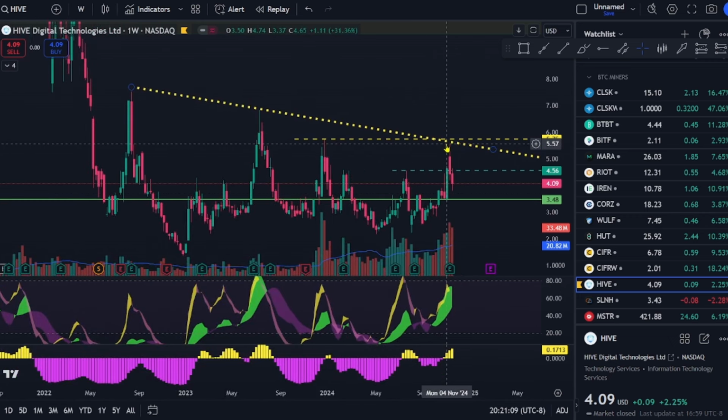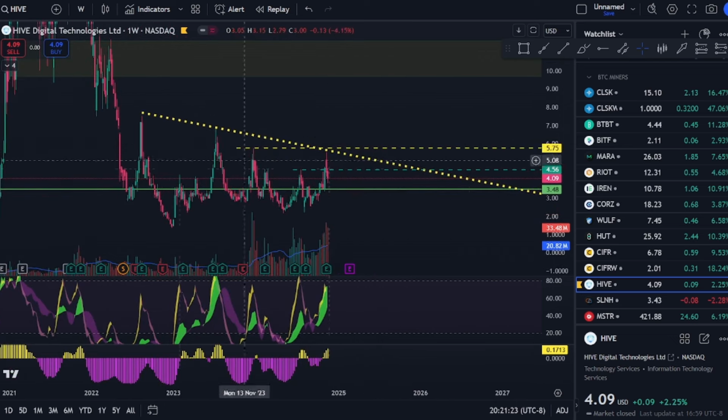Hive, this is why I wouldn't have bought Hive and still am not going to buy Hive. Hive is not at all interesting to me until it breaks over $5.75. Then I'm interested, because once it gets over $5.75, it has room all the way up to $10 from there. So until then, Hive, you remain unappealing to me, not to everyone, and I am not interested.